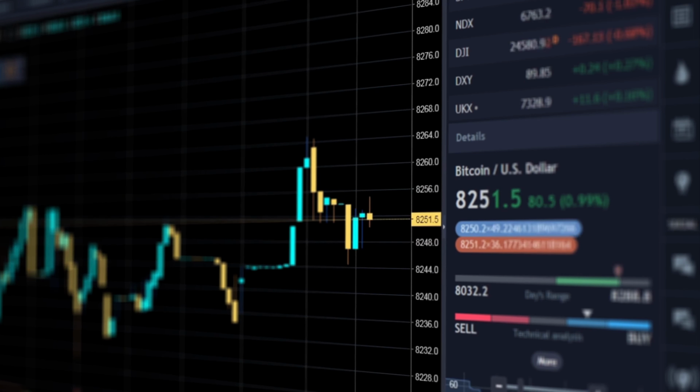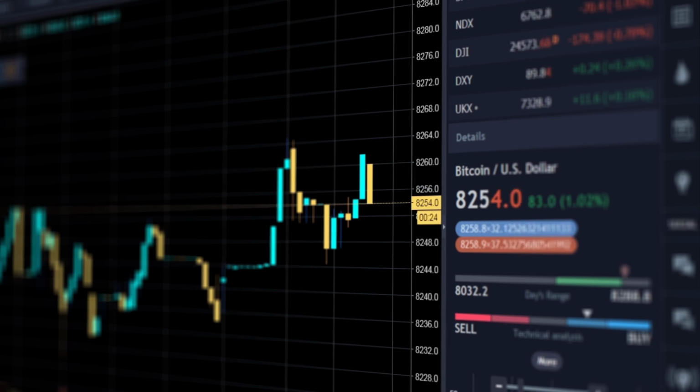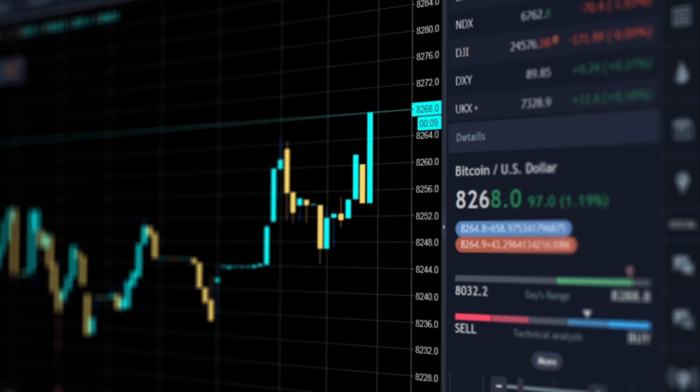Here's a simple example. Price breaks above the previous high, but volume is lower than yesterday. That's a warning sign. Don't assume every breakout is real. Check if volume confirms it.